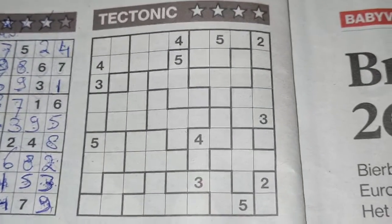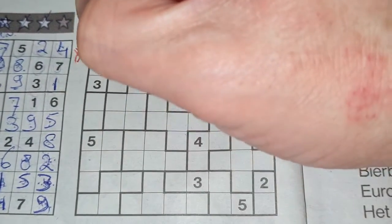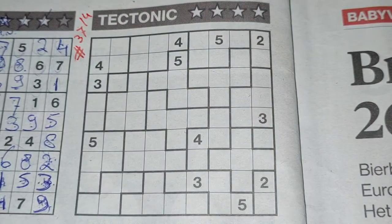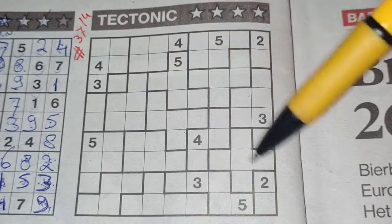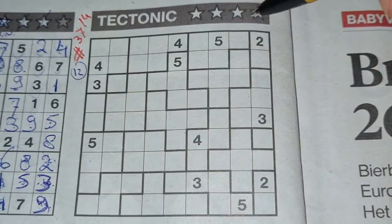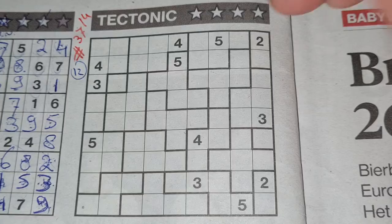Alright, and this one will be number 3714. Before I start, I always count the printed digits. Well, this one has 1, 2, 3, 4, 5, 6, 7, 9, 10, 12 printed digits. Should be a hard one. The hard ones, Tectonic with 4 stars, always have 8, 9, 10, 11, 12.